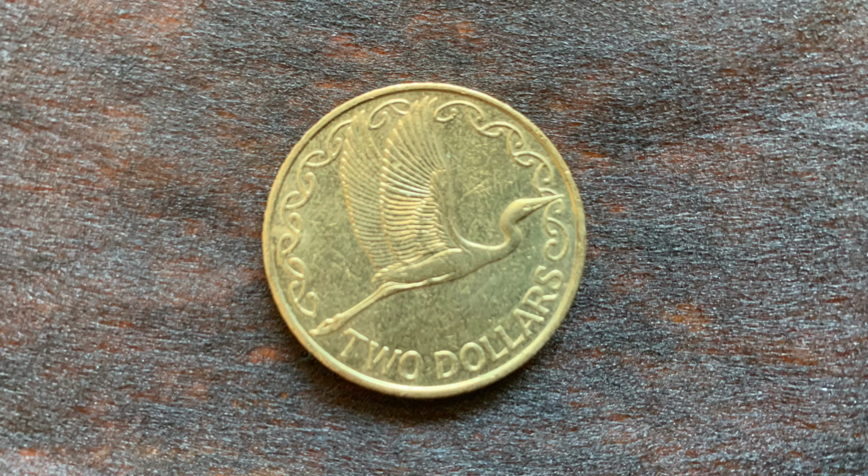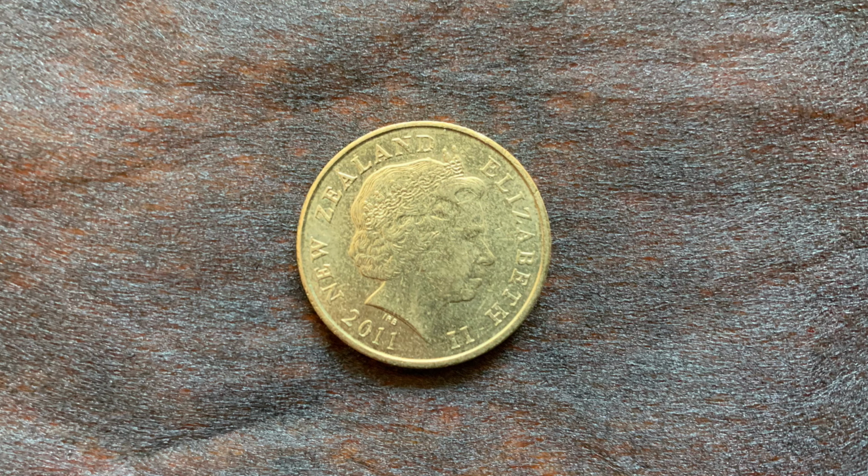Next is a $2 one, and I think this is so cool because there's a ridge on the outside, and it's such a unique detail and it's just amazing. It's really cool to look at, and also it's quite a bit shinier than the other coins, but that could be down to the fact that this is from 2011. Well, these were 2008 and 2002 respectively, even though for coins it doesn't really matter unless they're really new, they look about the same.